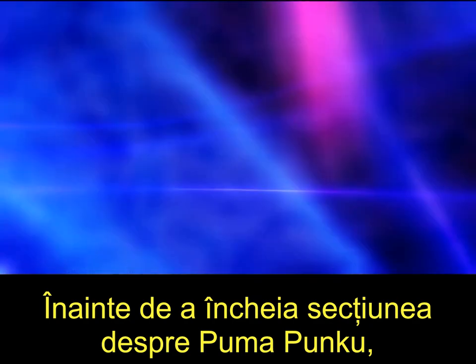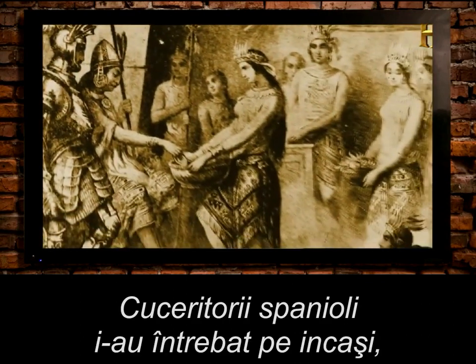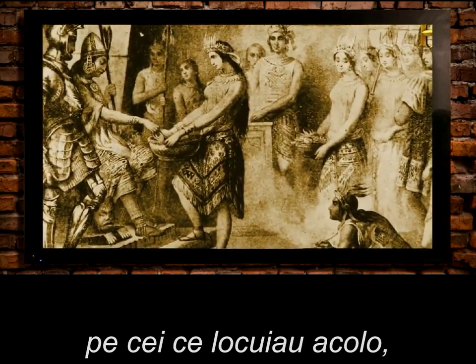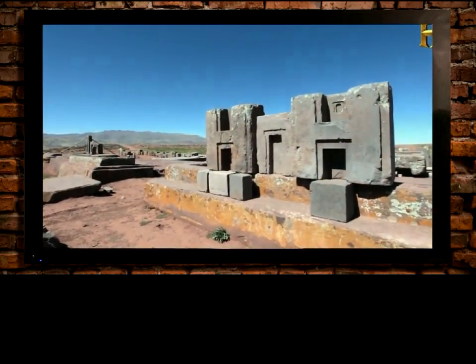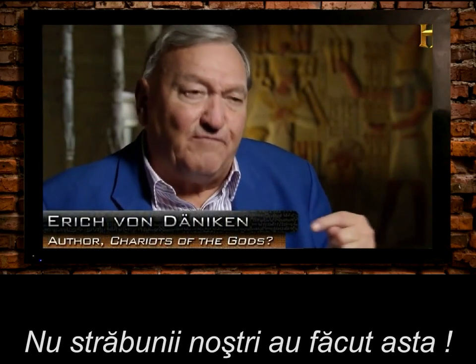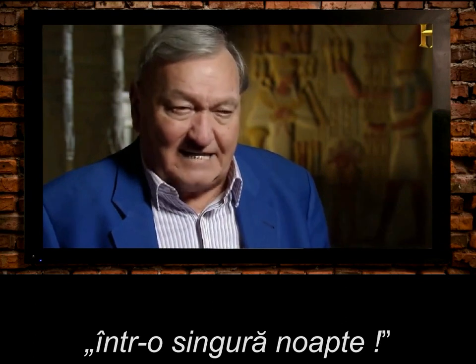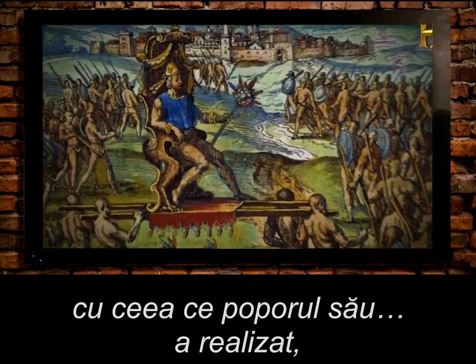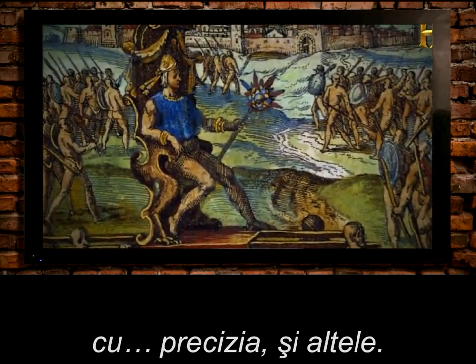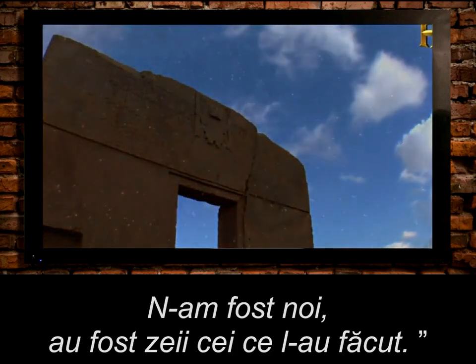Before we conclude this section on Puma Punku, there are two other claims I wanted to address. The Spanish conqueror asked the Inca, the people living there, including the king of the Inca, "What is this Puma Punku?" And they all said, "It's not us. It's not our forefather who made this. This was made by the gods in one single night." Usually a king is proud about what his people did, about the precision and so on. In that case, the chief and the people said, "No, it was not us. It was the gods who made it."